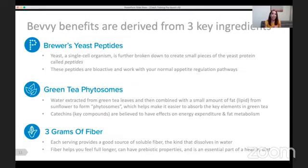Your body has an easier time absorbing green tea in phytosome form than in its regular green tea extract form, which is why we picked that special ingredient. The actives in green tea are called catechins, and catechins have been shown to positively impact energy expenditure and fat metabolism. So those are working together with the Brewers yeast peptide to provide that comprehensive benefit that Erin was talking about earlier.